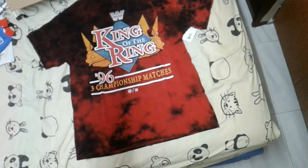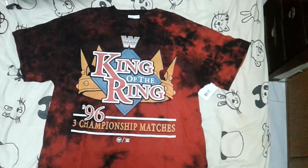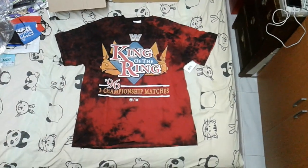Because like I said, I got this King of the Ring championship belt, so it matches very well with this WWE King of the Ring t-shirt. Oh my god, look at this, man. It's so nice. This is really, really awesome, man. Wow.